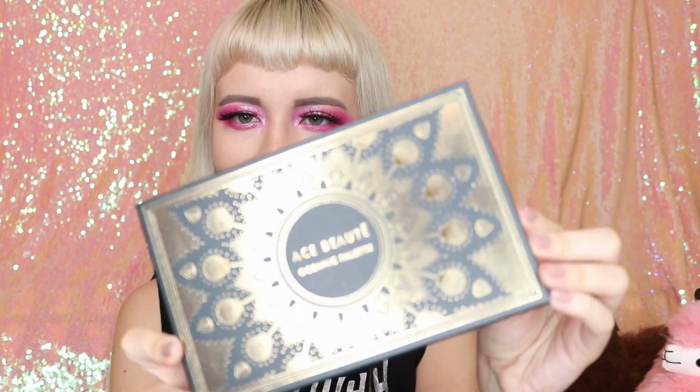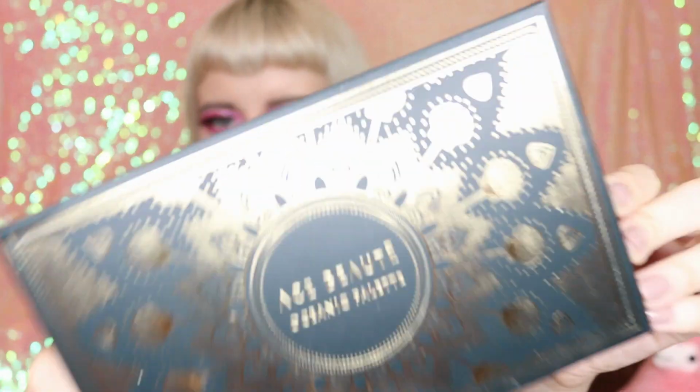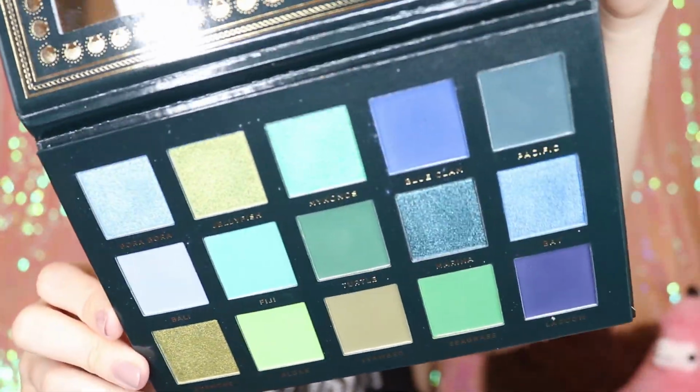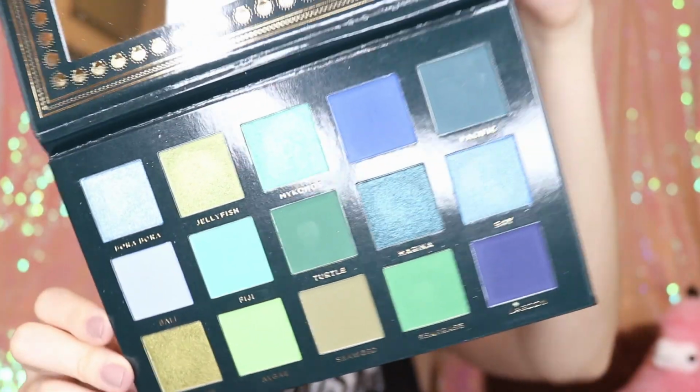The Melissa Gold list has finished, but I want to show you more of my collection so I can finish showing you all my eyeshadow palettes. I would tell you the brightest palette that I own, and the newest actually, is this one by Ace Beauté. I'm sorry, correct me if I'm wrong. Ace Beauté, like in French. The oceanic one. Oh my god, look at the colors. Camera, please focus. Look at these colors. Wow, gorgeous.